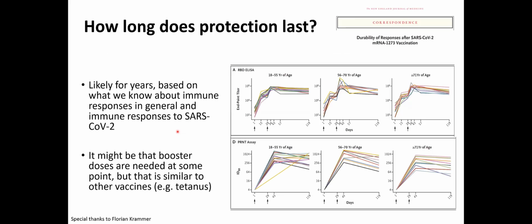And then yesterday there were some questions about modeling how long protection lasts, either after infection or vaccination. And so these are some of the early data from the Moderna vaccine trials. And you see that there is this decline. You have this very early rise, and then this slow decline.